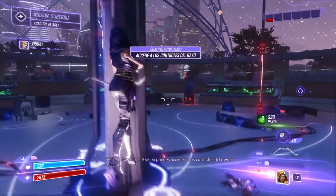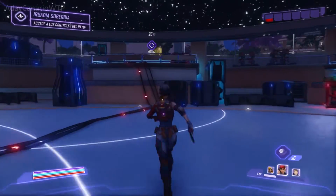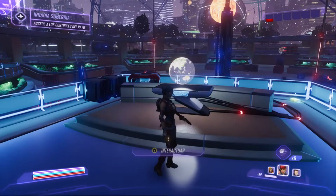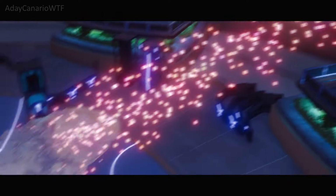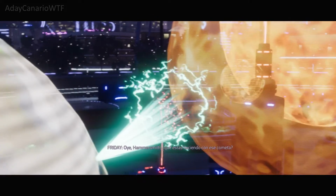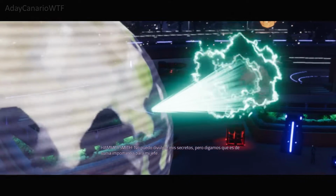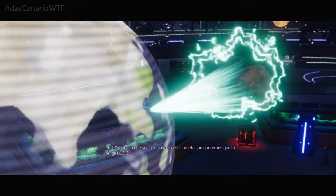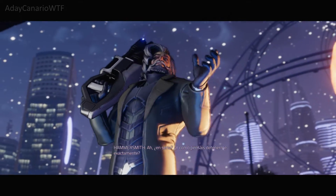Area secure. Excellent. See if you can access those tractor beam controls. Johann Elert Bode first proposed that we name this new discovery in honor of Uranus. Whoa! Is that the Cermak Comet? Hey, Hammersmith! What are you doing with that comet? I can't divulge my secrets, but let's say it's of relevance to my current employer. Whatever's in that comet, we don't want Legion to have it. Oh, really? And how exactly do you plan to stop me?